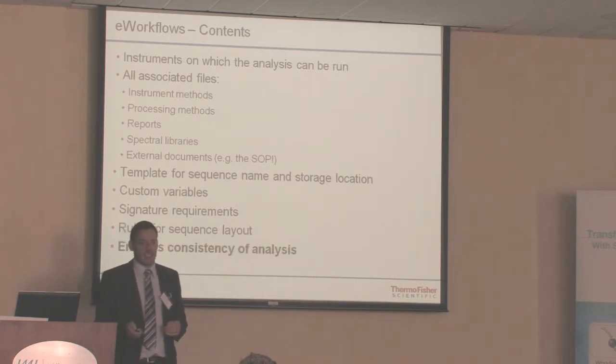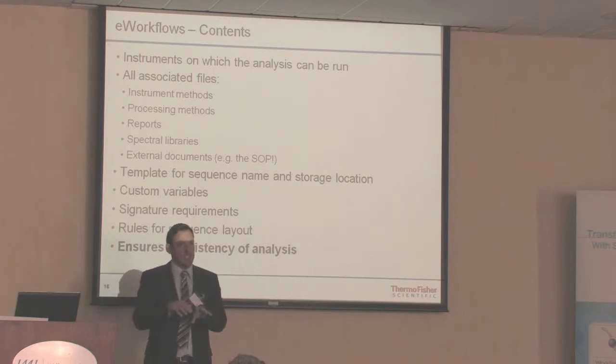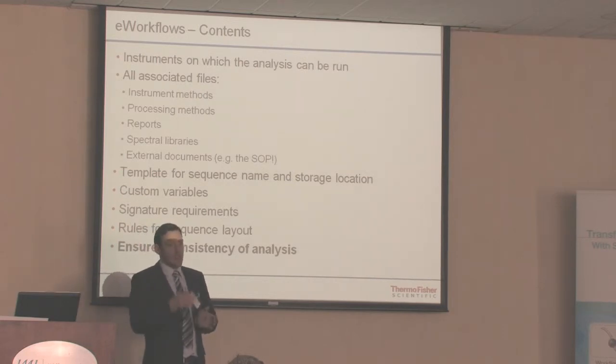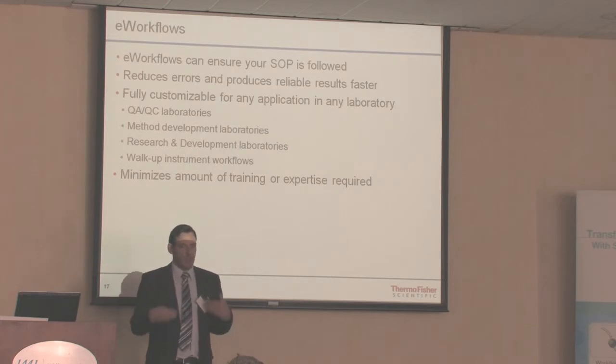And the biggest thing is it ensures consistency and control. So from a regulator's point of view, from the first step with which people enter a sequence to the final step where we can calculate results automatically, or send them automatically to LIMS, or you can send them manually as well to LIMS. So they can ensure the SOP is followed because the initial work is put in at the start.